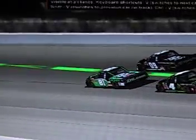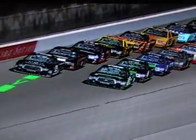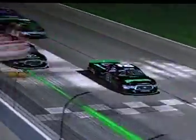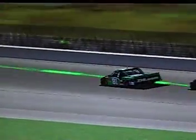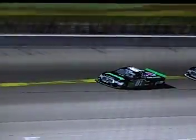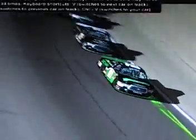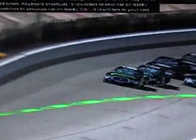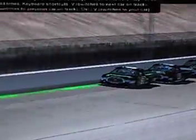So the field is coming out of corner number 4 here at Atlanta Motor Speedway. You can hear the crowd roar as the trucks head to the start-finish line. The green flag waves, and Roy Vandervue gets a good jump on Cheyenne Kloss. But Cheyenne sticks that Toyota to the inside to follow Roy Vandervue. A lot of the field is made up of Toyotas, by the way.